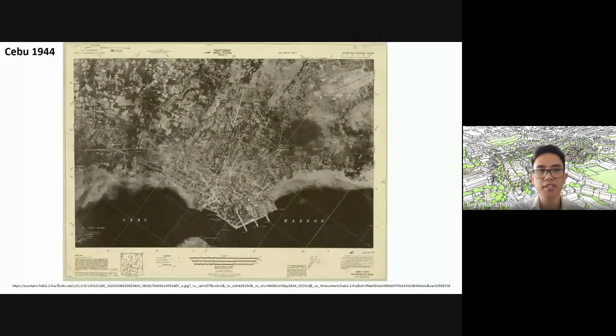And then here is an aerial map of 1944 Cebu City. You have the port area, you have Plaza Independencia and Fort San Pedro down here. You can see the Fuente Osmeña Circle. And then over here to the east, you have the Talamban area. I think it's still, no, that's still the Lahug area.